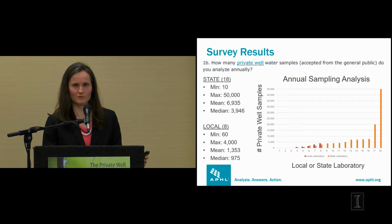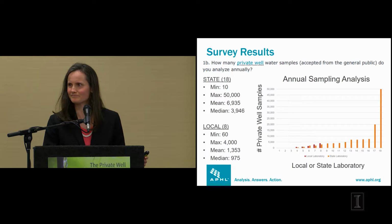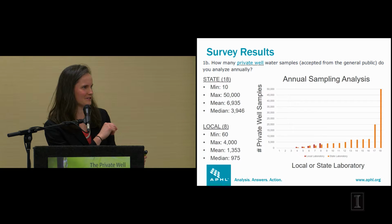Any guess as to who the 20,000 and 50,000 were? Which states? New Jersey. No. We talked about this lab earlier today, that they do a lot of good outreach, but the most was Wisconsin, it says 50,000, and then Maine was followed with 20,000.